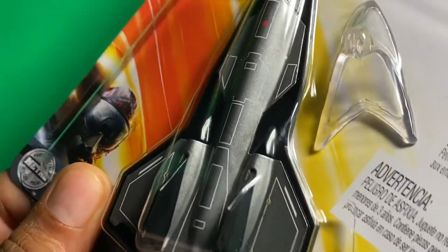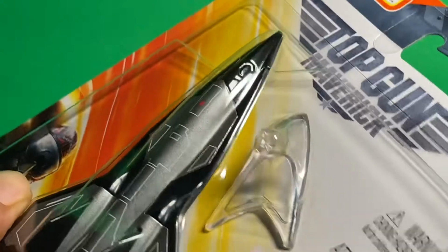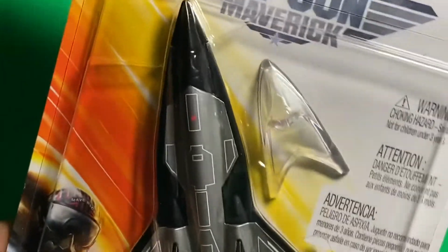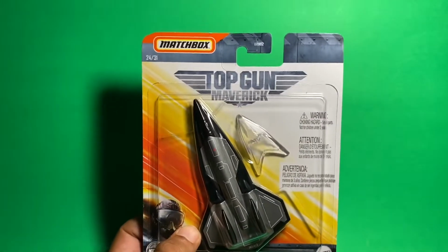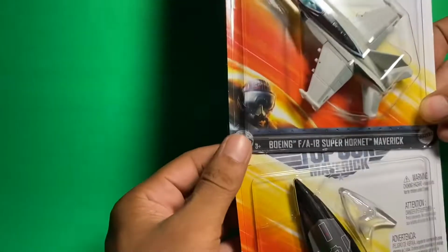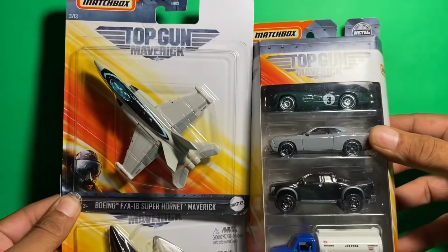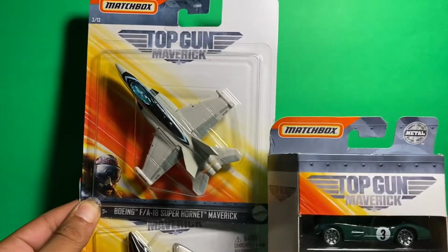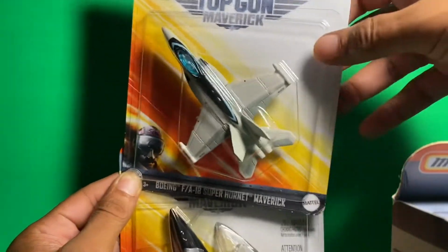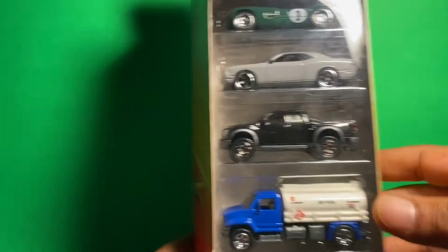Let's check it out. Really cool piece, man. Really cool piece. So this is a Top Gun Maverick. Some pieces from Maverick. Check it out. Let's go.